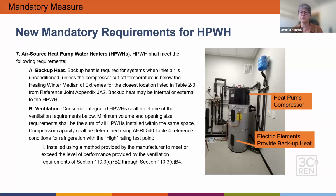Most of the tanks have electric elements built in, but I have seen a project where that wasn't the case, and so they added another split system, a mini split, to heat the space in case it got cold. So the code doesn't say you can't do it, but it says you need a backup. Most of them will have electric elements built into the tank that can function as the backup.